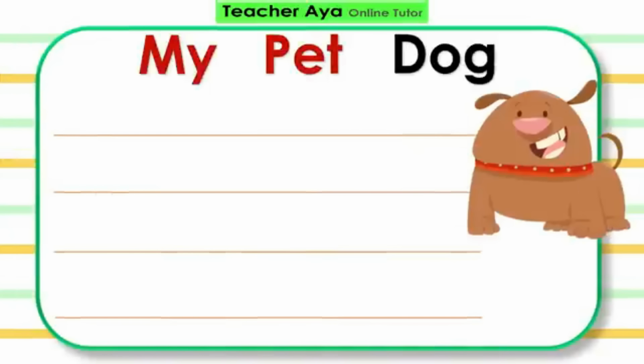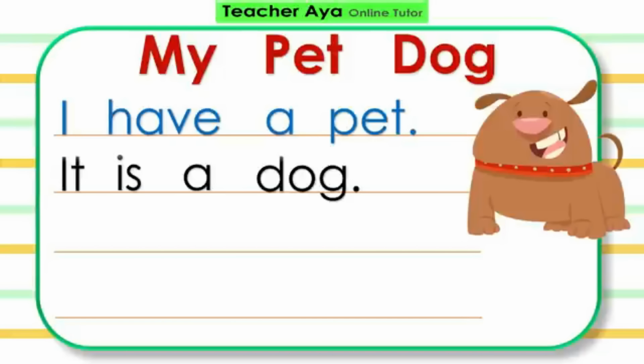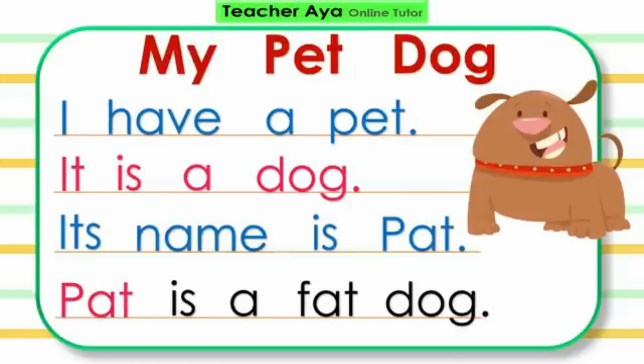My pet dog. I have a pet. It is a dog. Its name is Pat. Pat is a fat dog.